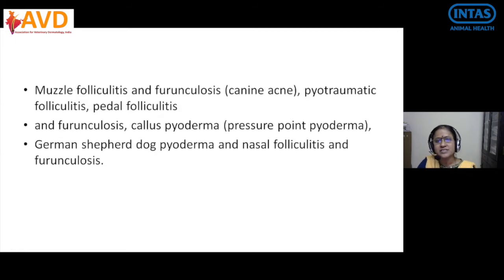So the common conditions that come under deep pyoderma are muzzle folliculitis and furunculosis, that is canine acne, then pyotraumatic folliculitis, pedal folliculitis, and callus pyoderma. You could see in a larger breed dog on pressure points like the elbow joint or hip joint, there will be hyperpigmentation, lichenification, thickening, scaling. That is one kind of deep pyoderma. And German Shepherd pyoderma and nasal folliculitis furunculosis also come under deep pyoderma.